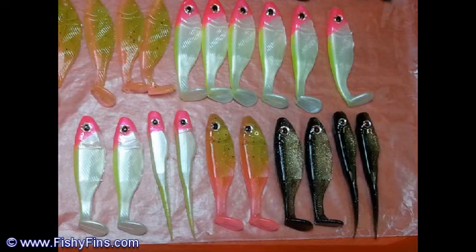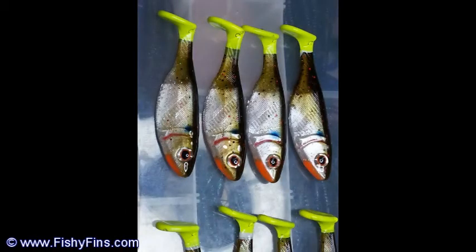I've been using it like a spoon lately. You can twitch them off the bottom and jig them around, and that works too. But I've been using it like a spoon, kind of like a search bait, just firing it out there and reeling it straight back to me. No jigging, no nothing, just a straight retrieve. And you'll pick off fish that you didn't even see were there with that thing.